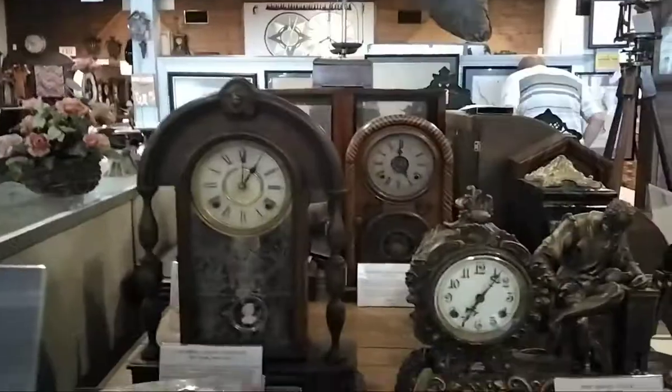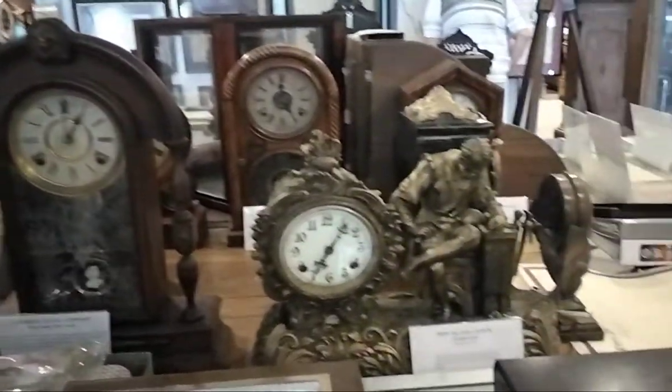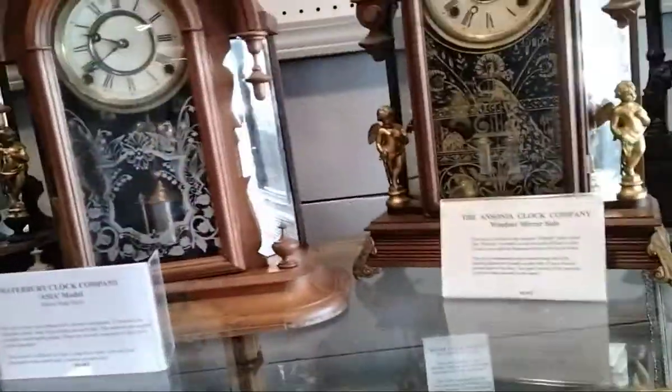Yeah, some quartz clocks here, but not much. Hey, once you have about 3 or 4 minutes of video, why don't you stop it and start a new one so that it can be a modest length? Or are you showing everything together? That's nice. Waterbury and Gilbert's all together. So Waterbury starts over here.